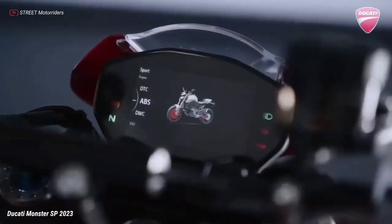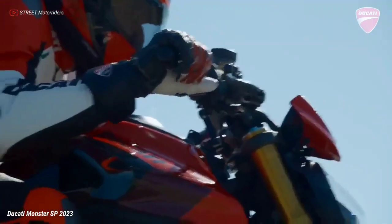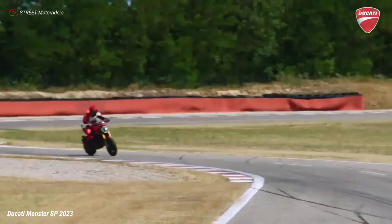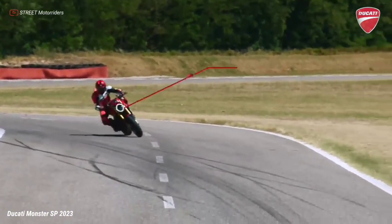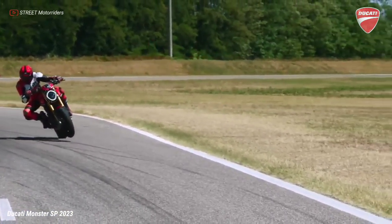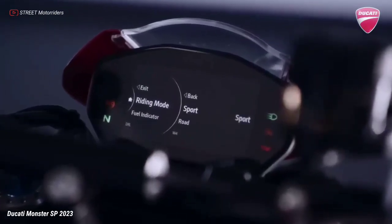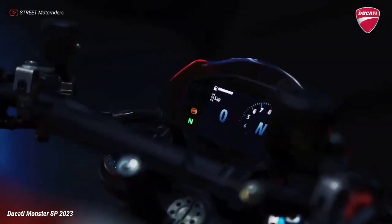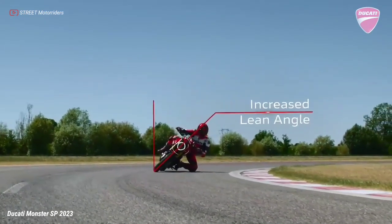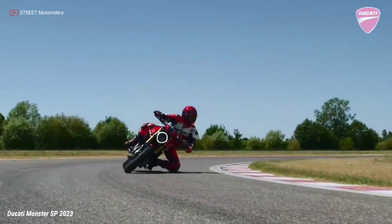The electronic sector of the Monster is at the top of the segment. The standard equipment includes ABS cornering, Ducati traction control and Ducati wheelie control, all adjustable to various levels of intervention. The sporty character of the new Monster SP is also underlined by the launch control, which ensures lightning-fast starts. This top-of-the-range equipment allows the Monster SP to safely express its full performance.